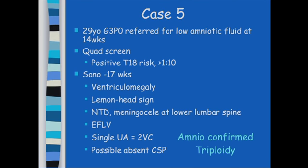This woman came in, 29 years old. She was referred for low amniotic fluid at 14 weeks. She had a positive trisomy 18 risk from her quad screen of 1 in 10. Her sonogram at 17 weeks showed ventriculomegaly, a lemon head sign, a neural tube defect at the lower lumbar spine, an echogenic focus in the left ventricle, a 2-vessel cord, and possibly absence of the cavum septum pellucidum.